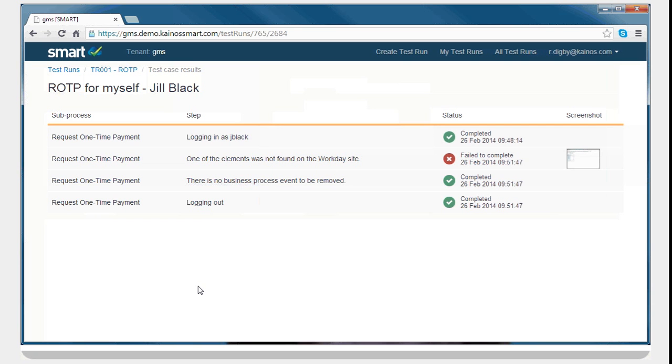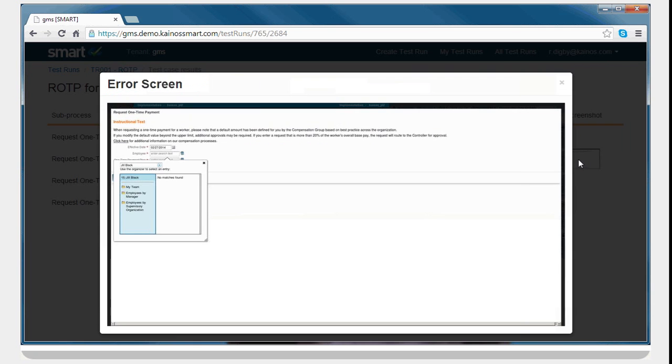When Smart cannot complete a business process, it takes a screenshot of the tenant at the point execution stops. In this instance, we can see that Jill Black can start the request one-time payment process, but it stops at the point where she is trying to select herself as the recipient of the one-time payment. So again, we have validated that the actual result matches our expected result, and we can mark that test as passed.